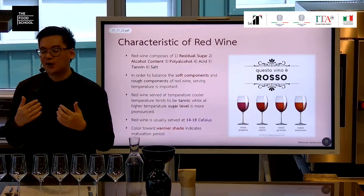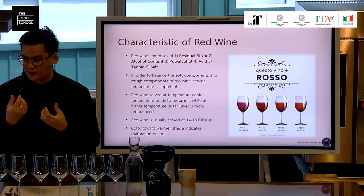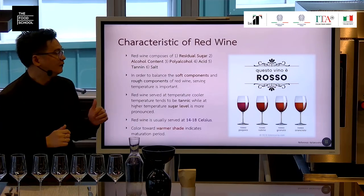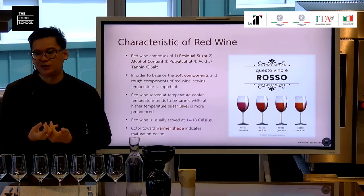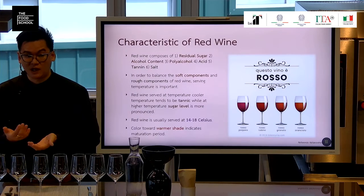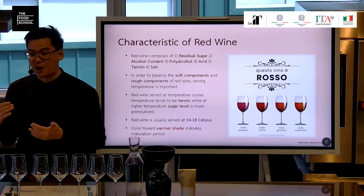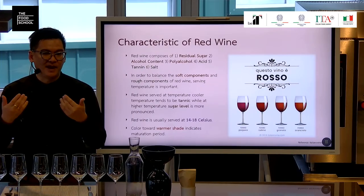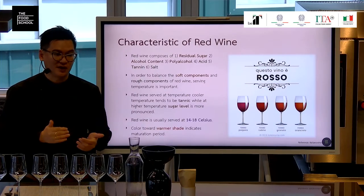Okay, now we are going to talk about the characteristics of red wine. Actually, when you taste red wine, there are six components that you will be able to perceive. The first thing is the residual sugar. Some of you might be very sensitive to sugar, but most of the time, when we try to clarify the sugar level in normal red wine, we will say, oh, it is dry. So actually the term dry means you don't perceive the sugar. Remember, dry doesn't mean that it makes your tongue dry, because that is another component. So when you say dry, it means you don't perceive sugar.